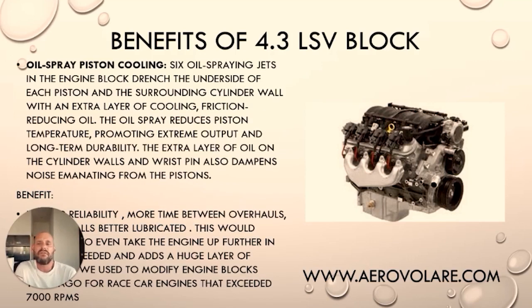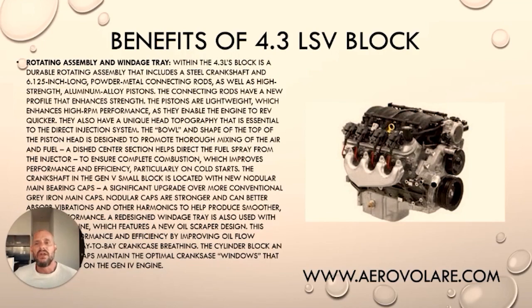What are some more of the benefits? I'm not going to read all this text to you, but long story short, they spray oil underneath the pistons, which not a lot of engines do. It helps with cooling and lubrication, and makes the engine last longer. Again, if you want, hit pause and read all of this, but there are so many improvements above the 4th generation.